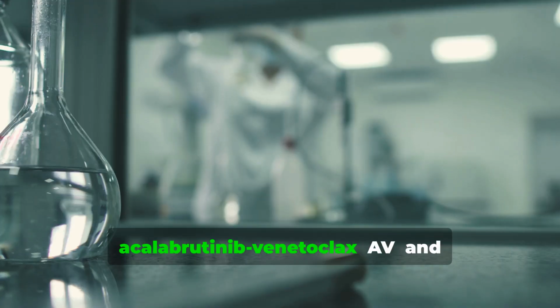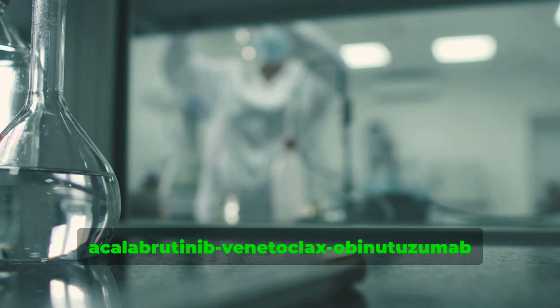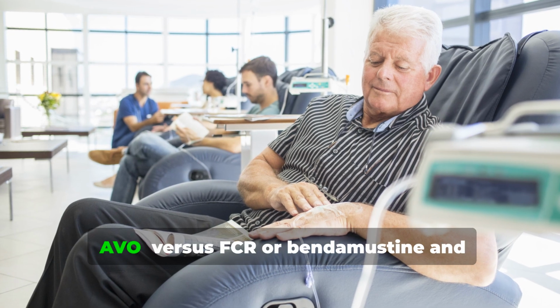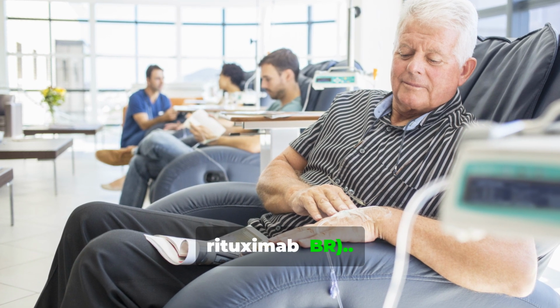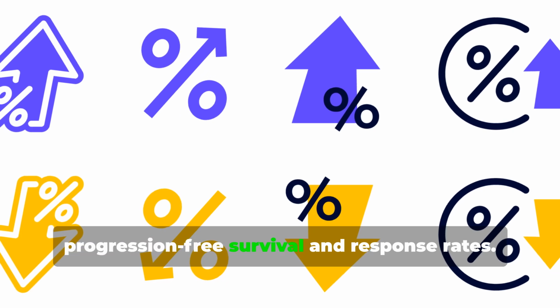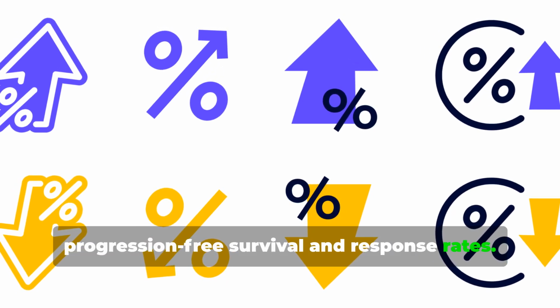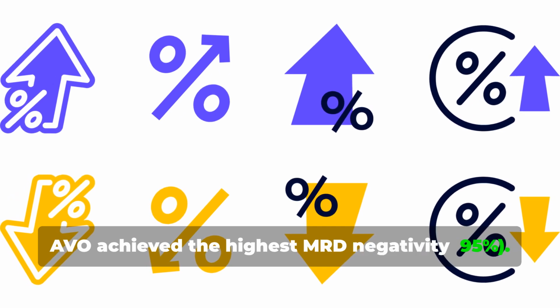Amplify evaluated Acalabrutinib Venetoclax, AV, and Acalabrutinib Venetoclax obinutuzumab, AVO, versus FCR or bendamustine and rituximab, BR. Both AV and AVO showed superior progression-free survival and response rates. AVO achieved the highest MRD negativity, 95%.